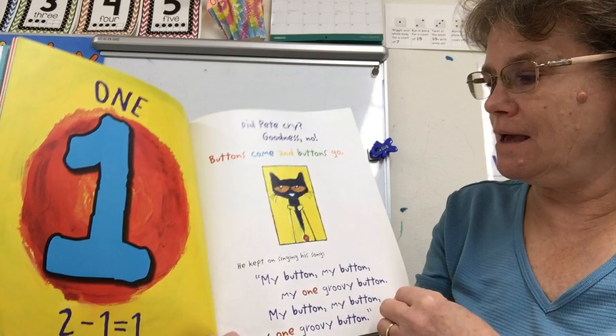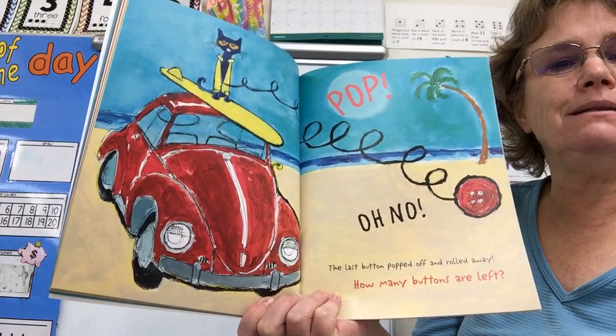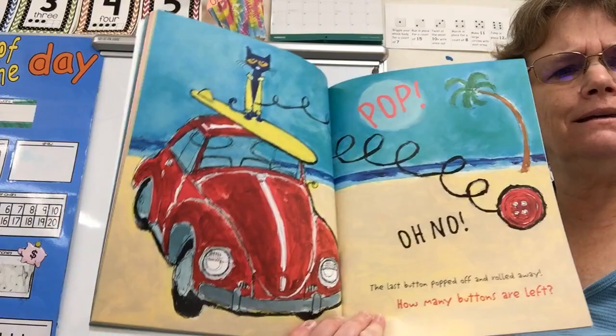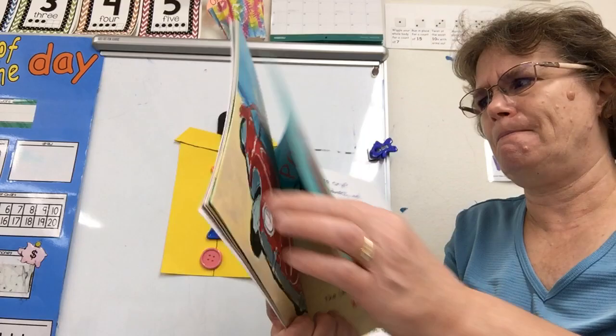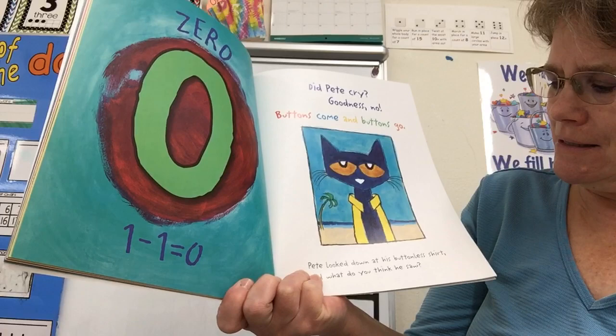Pop! Oh no! The last button popped off and rolled away. How many buttons are left? You think so? And where is he at? Is he at the beach? Have you ever been to the beach before? Zero. One minus one equals zero. Did Pete cry? Goodness no. Buttons come and buttons go.